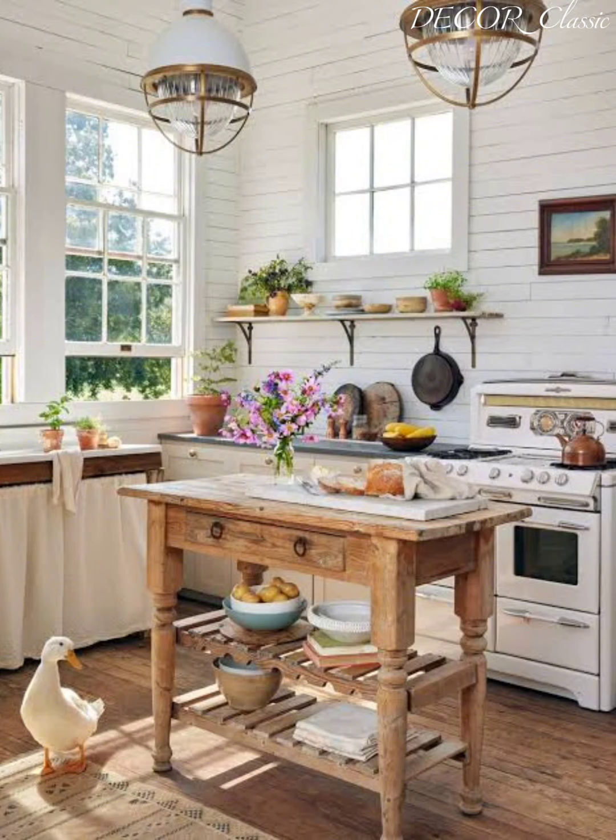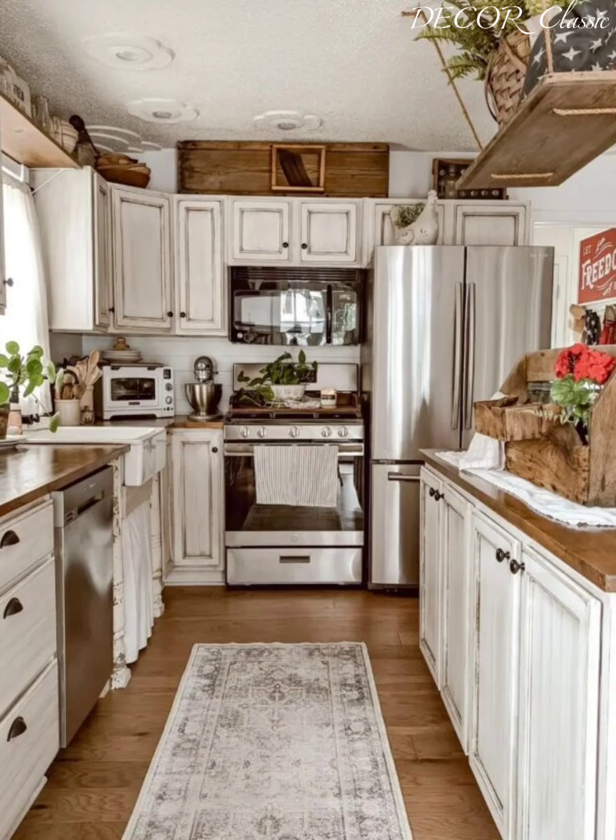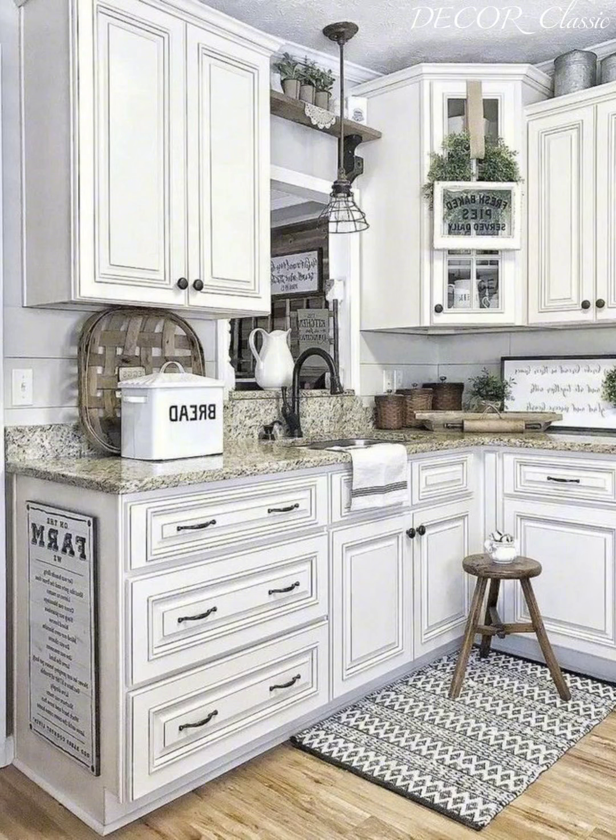Discover how to incorporate a refurbished antique cabinet into your kitchen for both storage and decorative purposes. We will showcase different ways to style and repurpose these timeless pieces of furniture.